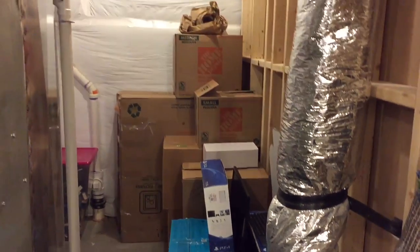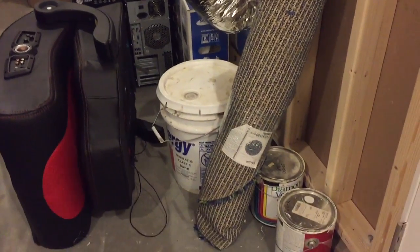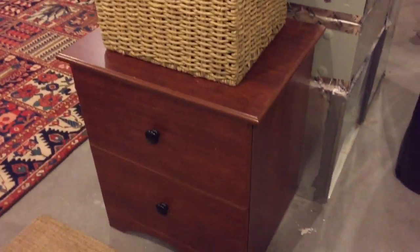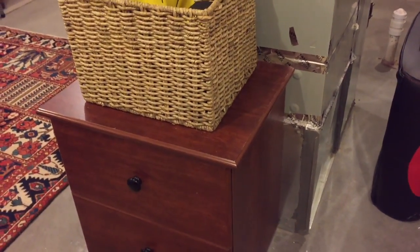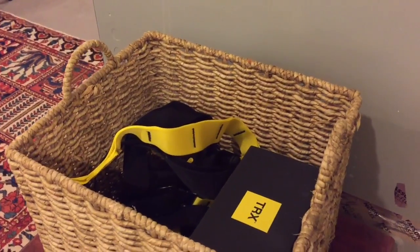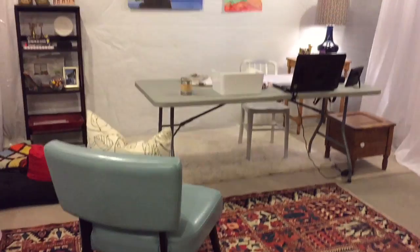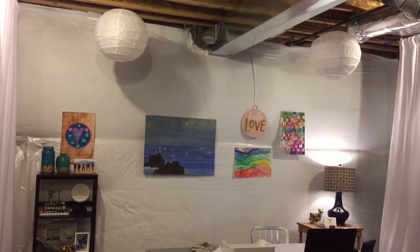And on this side also there are some boxes for moving, and then some items that are on their way out, and I just haven't carried those upstairs yet. And then on this little nightstand, which we use when we have guests come, we move it out into my son's room to give a little extra drawer space, is my new torture device, TRX, that my husband gave me for Christmas.